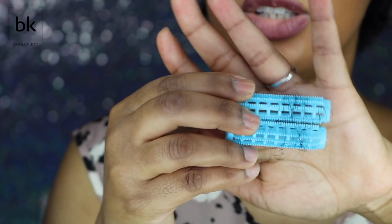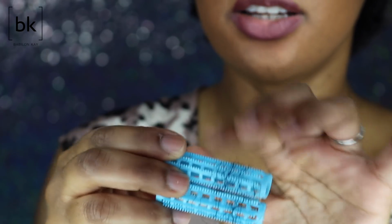I actually thought these would work better because of the little teeth, and maybe they could clamp my hair down tighter, but no, these were complete trash, y'all.